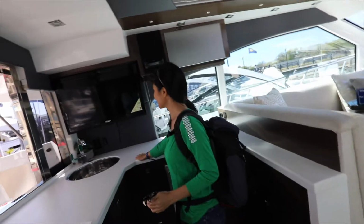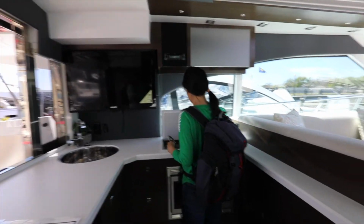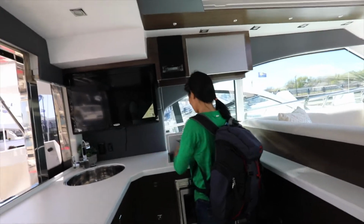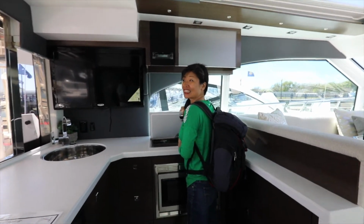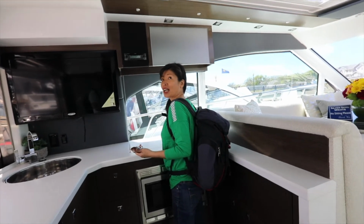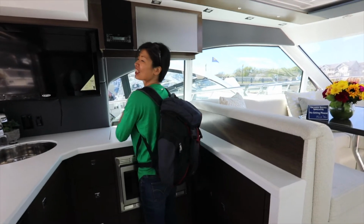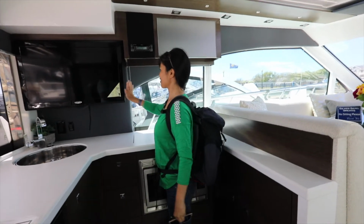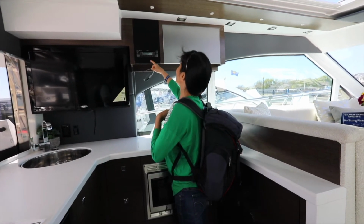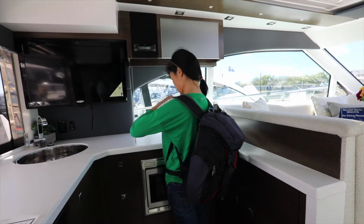TV. Oh, that's nice. When I cook, where's the stove? Right there. Oh, here. And I can watch TV while I'm cooking. This is the ideal one. I always complain it's the wrong direction. I have to look back. I have to cook like this. But now TV is right here. I have a radio. This here. Boat was made for you, huh? So this is the one.